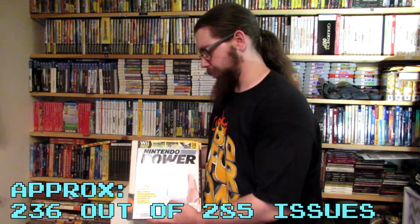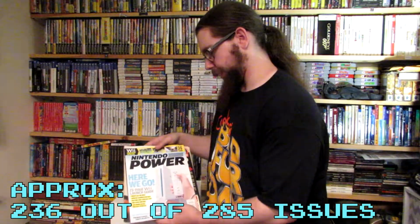So the first thing I saw when I got home were these Nintendo Powers, some magazines that she found. Now, I am a huge Nintendo Power collector. I'm looking to get a full collection of them. I'm currently at whatever you'll see on the screen here because I have absolutely no idea what number I'm at. But unfortunately, I do have these issues already. I picked them back up.